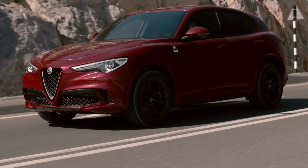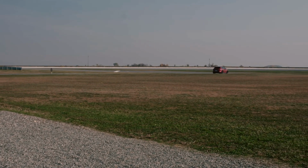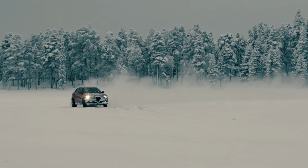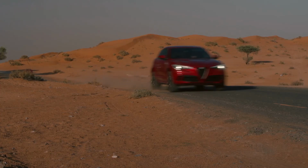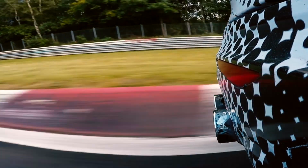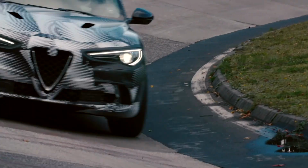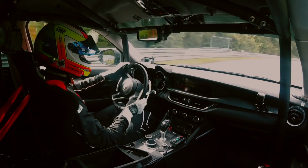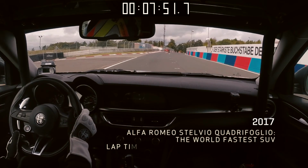The Alfa Romeo Q4 all-wheel drive was fine-tuned on the high-speed track at Balocco, and then efficiency in extreme conditions was put to the test in both the Arctic and the desert. Together with other active and passive systems, the Q4 system contributed to an exceptional achievement. The Stelvio set the lap record on the Nürburgring track as the fastest SUV in its class.